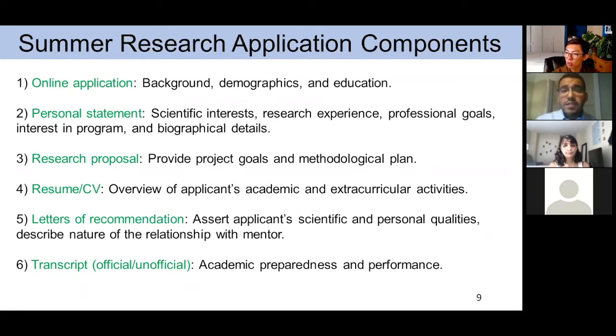2 to 3 letters of recommendation where your writers will talk about your scientific and personal qualities and describe how they know you. And last, depending on the program, an official or unofficial transcript where they can see your academic preparedness and performance.